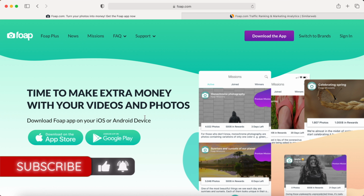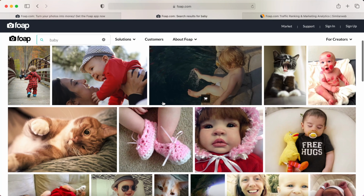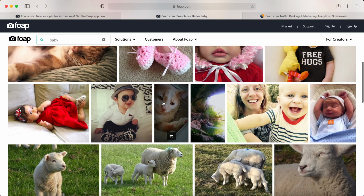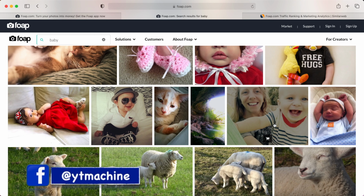You don't need any skills in photography and you don't need a professional camera for this, guys. In fact, as you can see, these are all beginner friendly photos that were taken from a mobile phone, guys. This is a selfie right here, and these photos are making thousands of dollars in pure passive income.